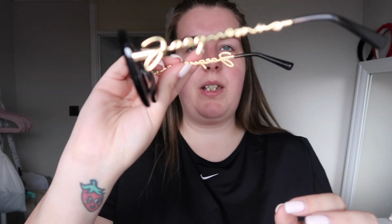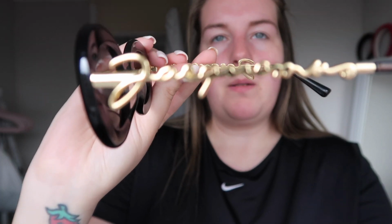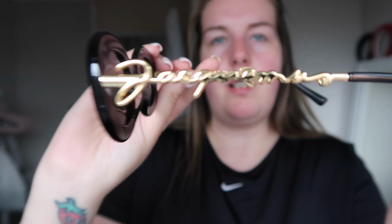They're just a little bit big, like they fall off a little bit easier, which is a bit annoying, but again, they're more just for dress. I wouldn't wear these on a boat trip or anything. I like them in the evening, just for pictures, and then they're quite good for pushing your hair back. But yeah, they're really nice, and they obviously say Jacquemus there in gold, so they're really cool.